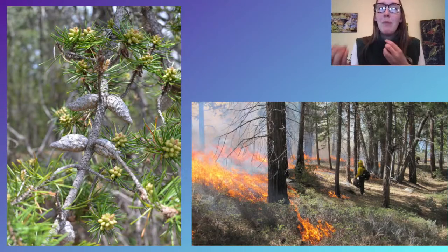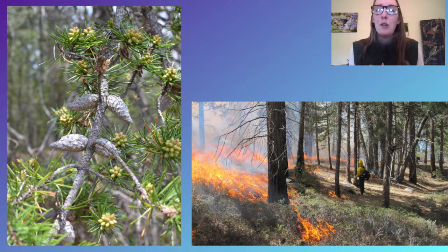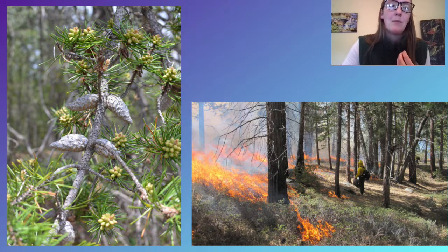But like I said, jack pines don't open to release their seeds until they're exposed to that extreme heat of fires. So we need to have that fire to be able to release those seeds of those jack pines.